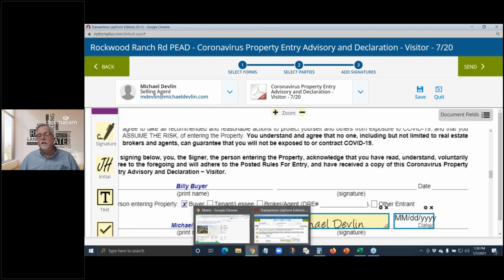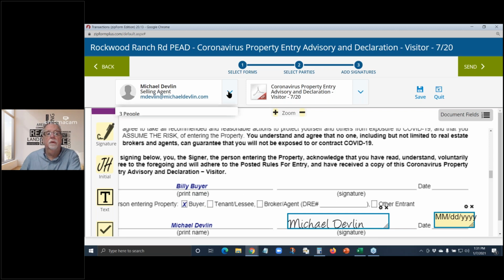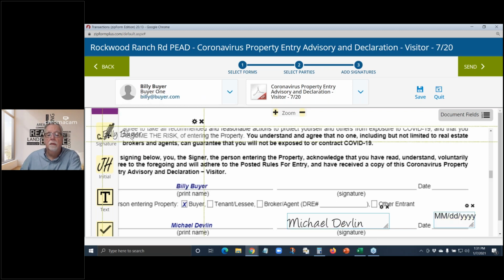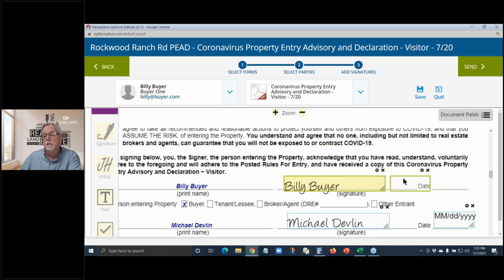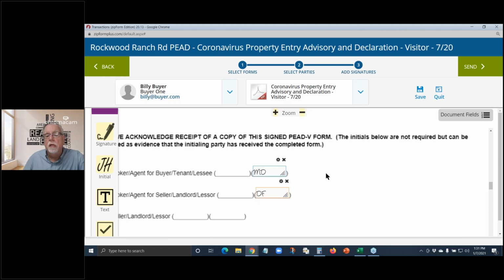Sometimes I'm lazy enough that I don't bother to arrange things. If you're a little more obsessive compulsive, you're going to want to drag it over so the date is next to the date. All right. Then we're going to go find Billy, and we're going to drag Billy's signature here. And because we're kind of compulsive, we're going to put it there. All right. Now, this is where it becomes a little easier.